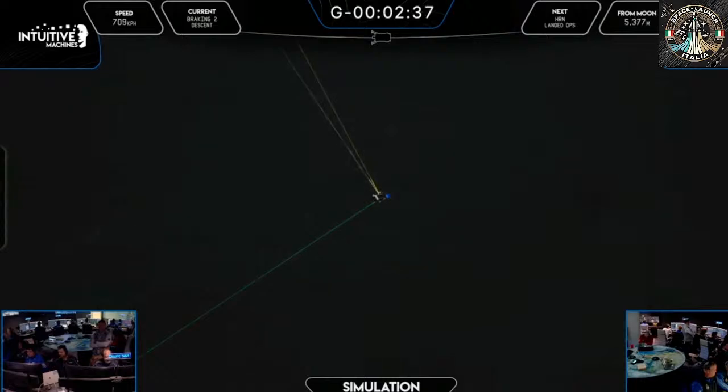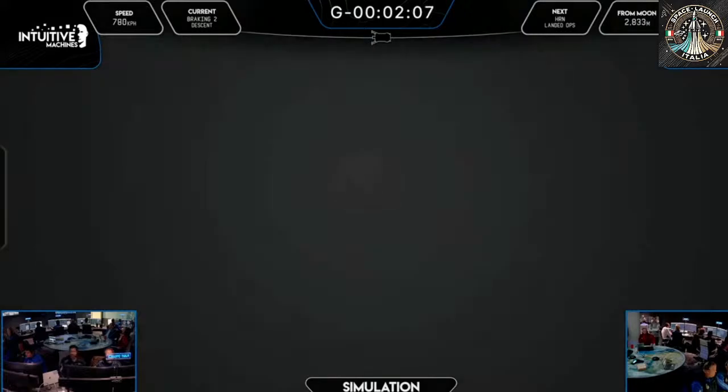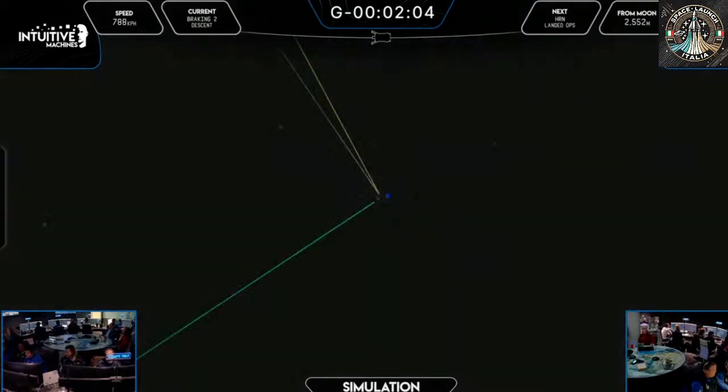LOS on Quasonics. There's that loss of signal on one of the radio systems as we approach 12 minutes into PDI. Again, the engine will continue to fire, albeit it will continue throttling down as we approach the lunar surface. And a reminder, the viz is a simulation based on flight data, but if we do lose contact with the lander, which can be expected based on the conditions at the lunar South Pole, we will continue to see projected data on this visualization.